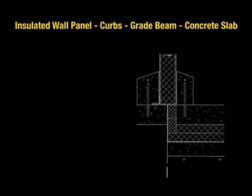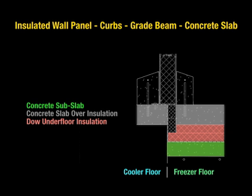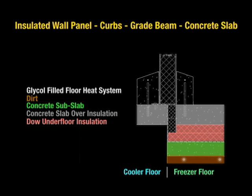We have a cut showing the two different slab conditions for the cooler floor and then a freezer floor. At the freezer, we need insulation underneath the slab that goes on top of what's called a sub-slab. That, in turn, is over just the dirt, which has glycol lines running in the dirt to keep the ground from freezing. This is not required at the cooler slab because the temperatures there will not freeze the subsoil and therefore have a potential for the concrete cracking.